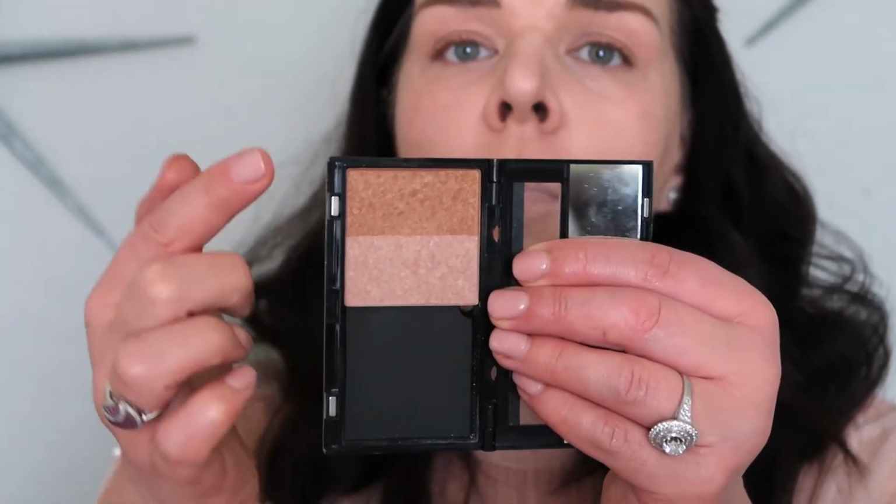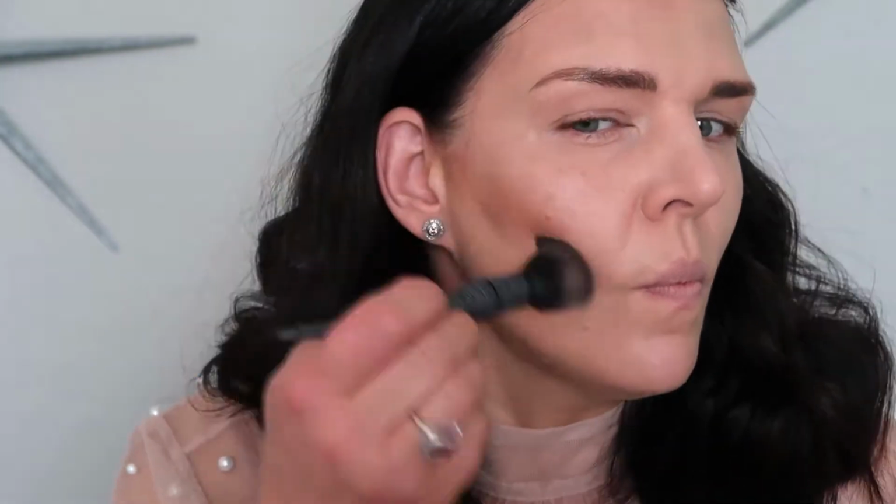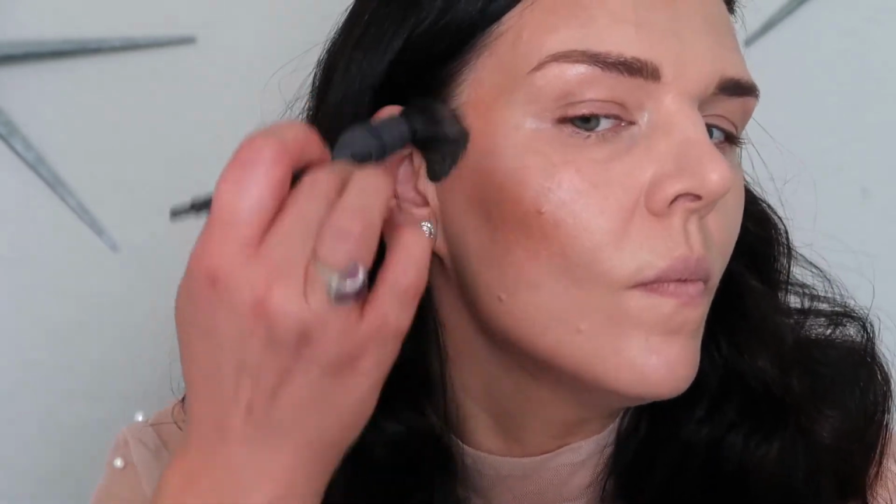For contouring my face, I'm gonna use Trish McAvoy bronzer, and you can see it's two colors. I believe it's named Dual Resort. I love this bronzer, you can't go wrong, and it's just beautiful quality. I have a bronzer already on my face. I do not like too much contour on my nose, but I just go a little bit on the side.